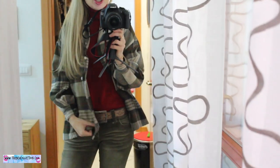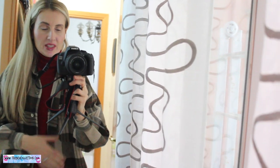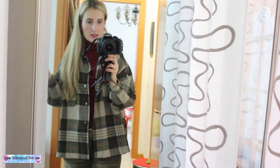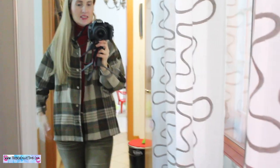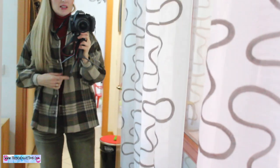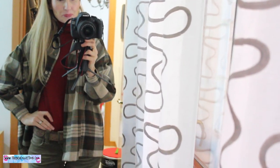Now, this shirt here, plaid shirt, it's actually wool, and I believe it was handmade. I mean, you can see when the item has been sewn, like tailor-made. Yeah, so I got it in a local thrift store here in Italy a couple of years ago, and maybe it was men's, I don't know, because it's quite large, oversized, but it's so warm, and I like to wear it unbuttoned, like so.